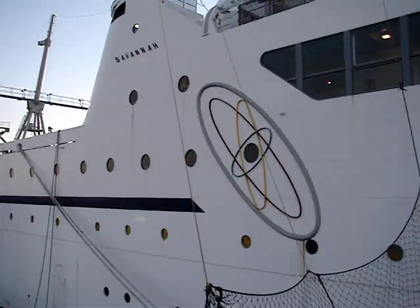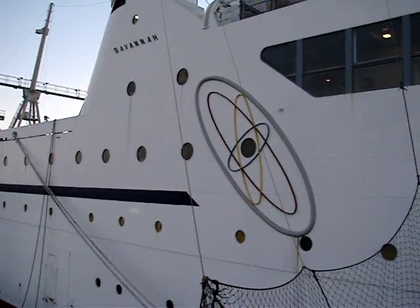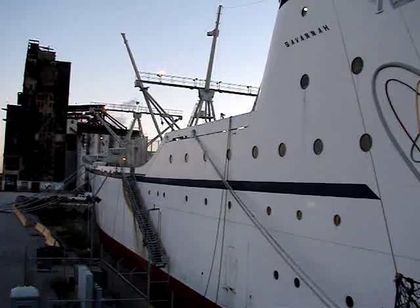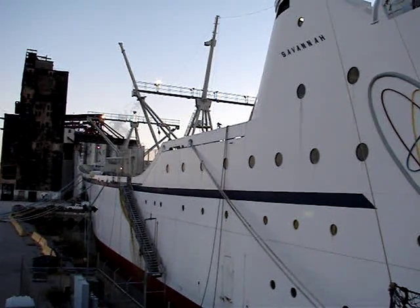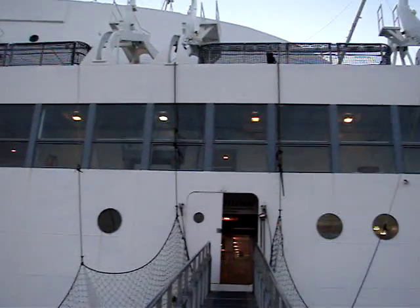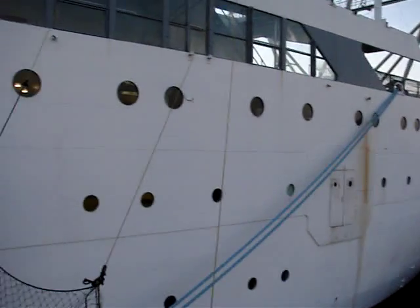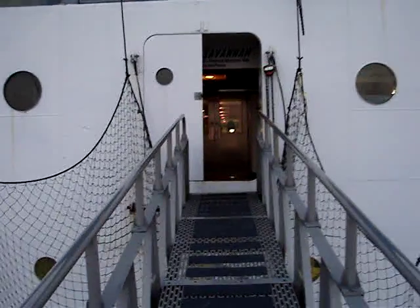That's the atomic symbol. They create fission to propel the vessel, utilizing heat liberated by the creation of fission from the fuel rods. And that heat turns to steam, and the steam turns the turbine, and the turbine turns the shaft, and the shaft turns the prop. Going up the gangway right now.